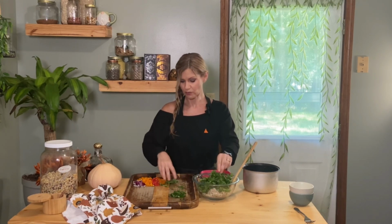So I'm just going to make a quick salad out of some of the cold leftover grains, the barley and rice, some chopped spinach, and I had about half of a red and orange bell pepper in the refrigerator that needed to be used up. So this seemed like the perfect thing to throw it into. And a little bit of red onion and some fresh chopped cilantro.